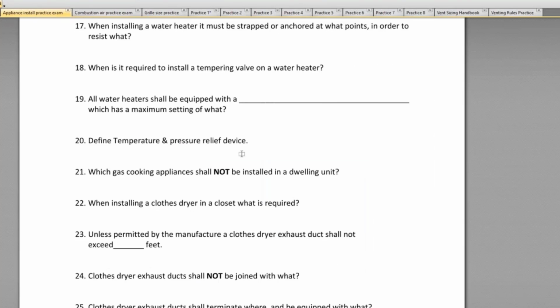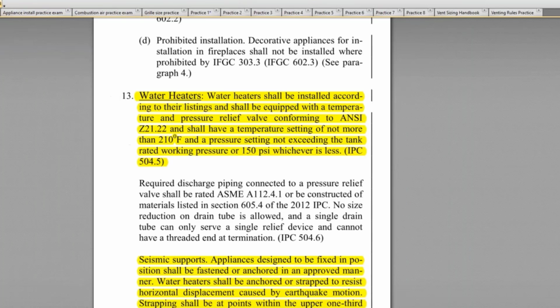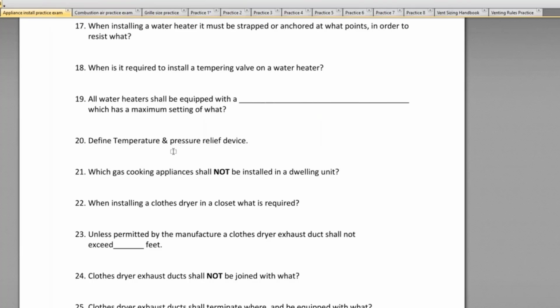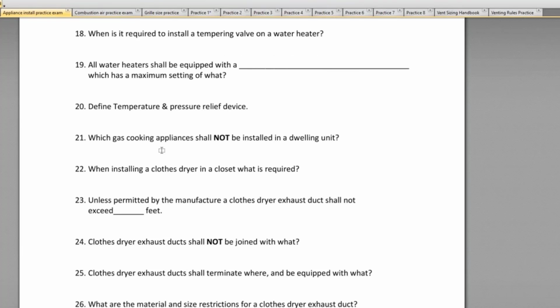20. Define temperature and pressure relief device. Actuated valve or rupture member designed to automatically relieve excessive temperature and pressure. Page 29. Okay. Pressure relief device. So the start of the book is where they have the definitions. So anytime you get asked a question like that, define something, you need to go towards the start of the book. All right, number 21, what'd you come up with there?